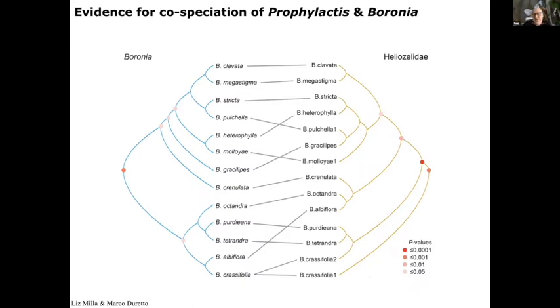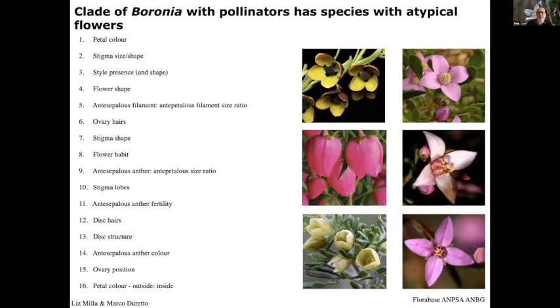What's also really interesting about this group of Boronia is that there are examples of species here where the flowers are highly derived, much more so than far less related species of Boronia, indeed other Rutaceae. Liz and Marco have looked at the various characters that are found in this group of Boronia, but found seldom anywhere else. They're things like the size of the stigma, whether all of the anthers are fertile, their colour, their size, flower structures.